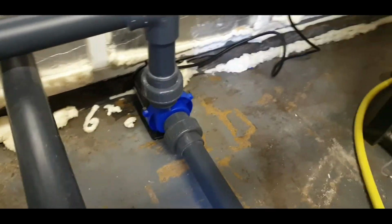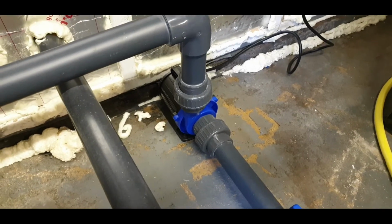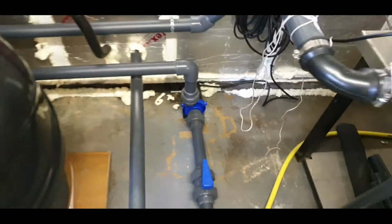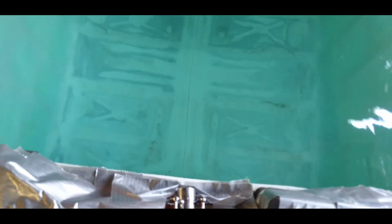Whereas the Evolution Aqua, even though it's a cheaper pump, I would say it's a far sturdier unit. That's just my opinion on it anyway. It's probably not much in it, but I would say that the Evolution Aqua, and the fact that it's cheaper, I would say it's the better option.